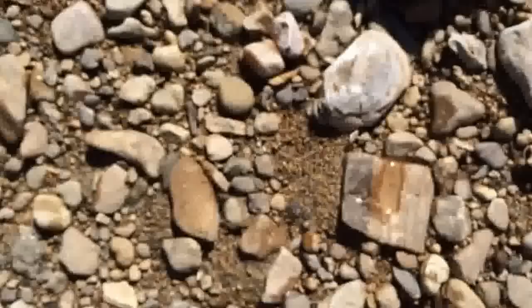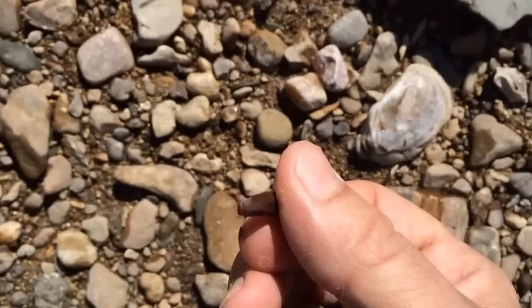Also, there was this incus tooth right here. It's got a broken tip. I'm still gonna hang on to it, but nothing too special.